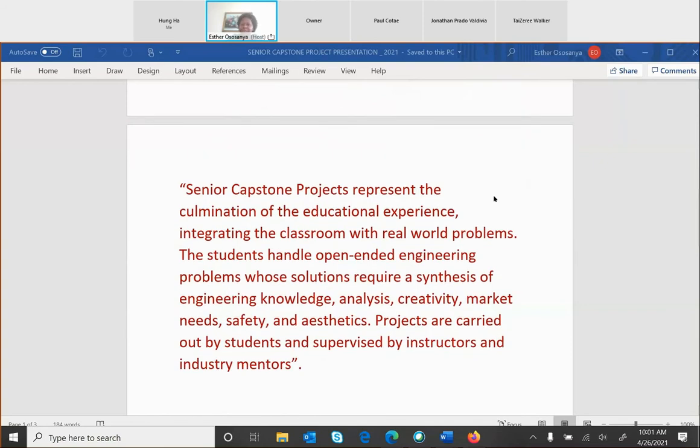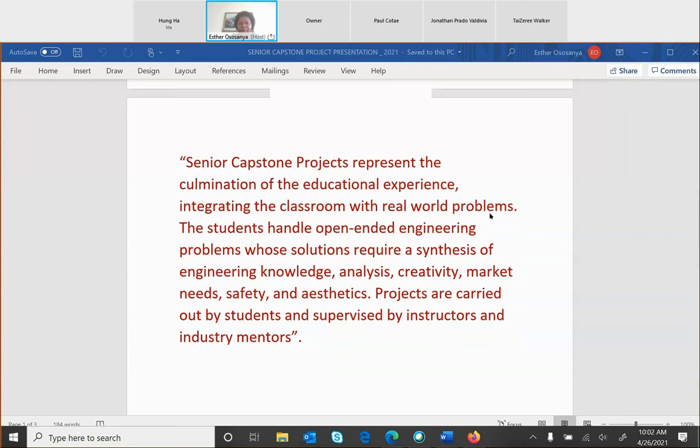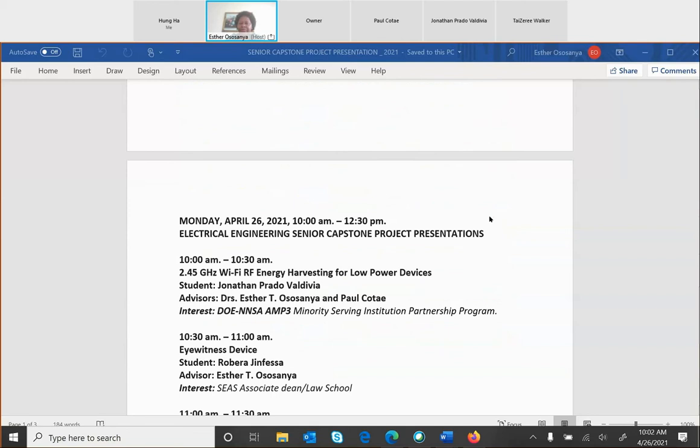Senior Capstone projects represent the culmination of the educational experience, integrating the classroom with real-world problems. The students handle open-ended engineering problems whose solutions require a synthesis of engineering knowledge, analysis, creativity, market needs, safety, and aesthetics. Projects are carried out by students and supervised by instructors and industry mentors. Today we have 5 presenters.